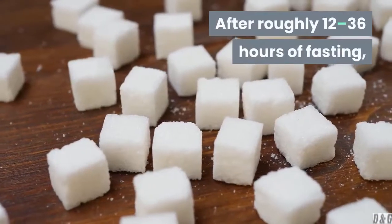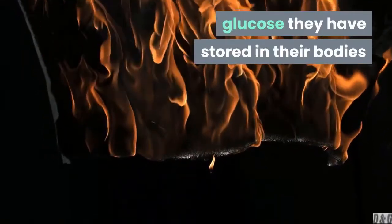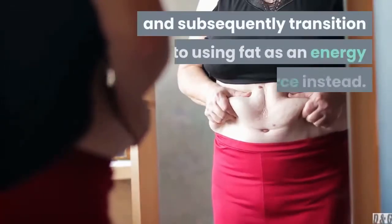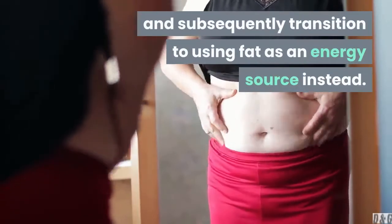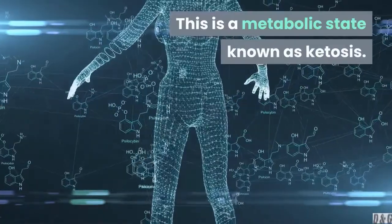After roughly 12 to 36 hours of fasting, most people will burn through the glucose they have stored in their bodies and subsequently transition to using fat as an energy source instead. This is a metabolic state known as ketosis.